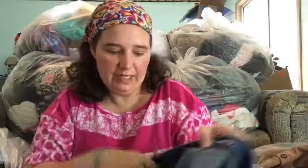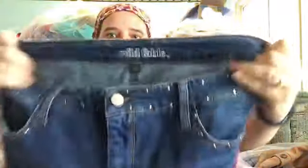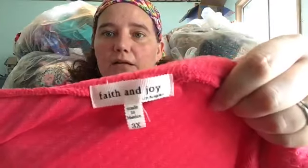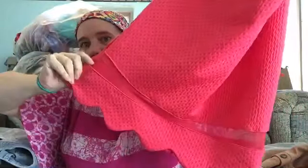Wild Fable, size 14, jean miniskirt. That's cute. That'll probably be a quick sale. Jean skirts do well for me. Long jean skirts fly. I don't think I've ever listed a long jean skirt, like a maxi skirt, and had it sit more than a week. Faith and Joy. This is size 3X. Pretty pink skirt.